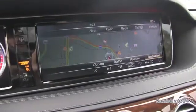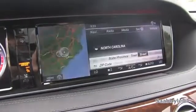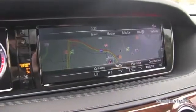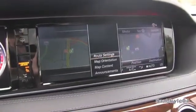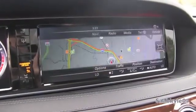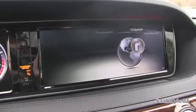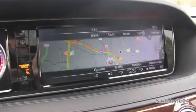Going to the bottom, you have your destination input. All pretty simple. There's also a back button in the center console, which I'll show in just a second. Current position, your traffic options, and then your route options, as well as adjusting the orientation and what displays on the map. If we go all the way to the top and hit nav again, it'll bring up the different navigation options. But that's pretty much it for navigation in a nutshell.